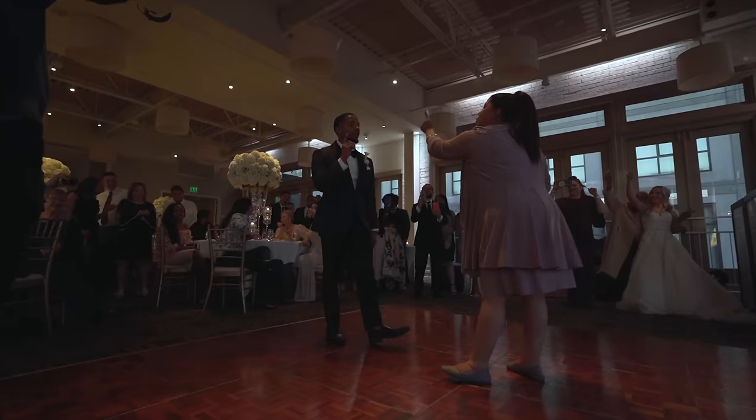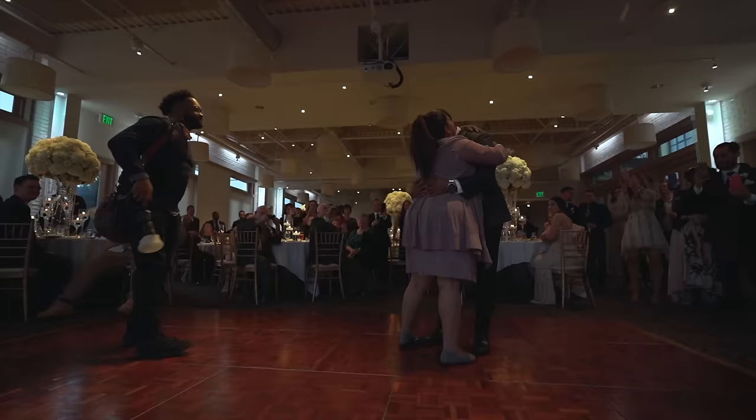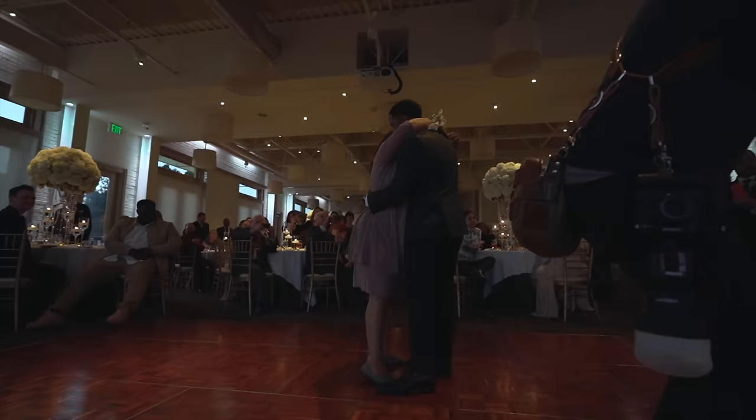Sometimes these parent dances can be a little slow. You're not going to want to take 1,000 photos of someone just dancing. So take your main shots and then also pay attention to what's happening around the room. I was able to grab this great shot of the grandmother and the bride hanging out while the mother-son dance was going on.